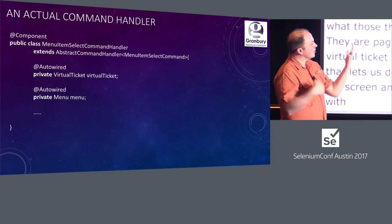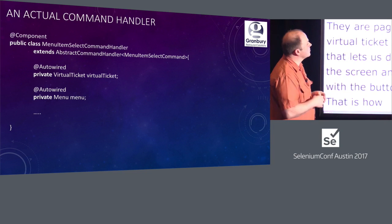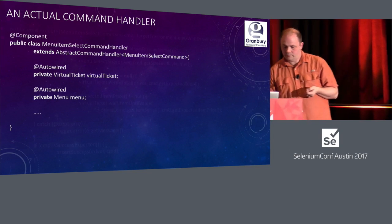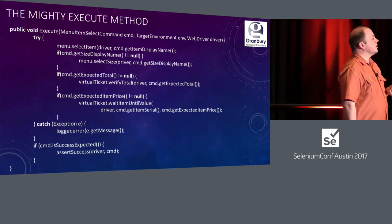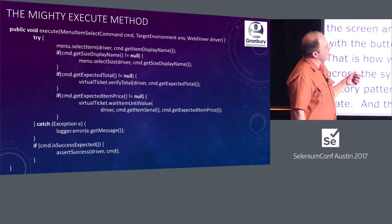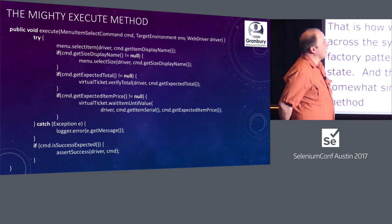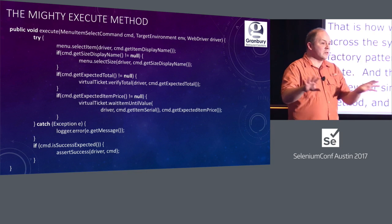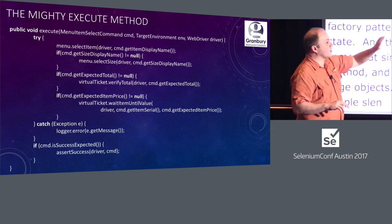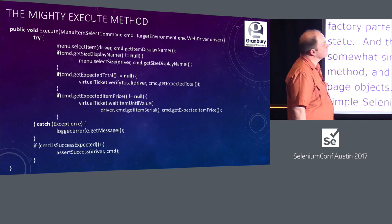And so that's how we can share all these dependencies across the system without having to come up with our own factory patterns. And they can also maintain state. That's one of the reasons that we like to do it. And then this is a somewhat simplified version of the execute method. Most of this is delegating down to page objects. If you're using a very simple Selenium JUnit with a page object pattern, this is probably the code that would go in your actual JUnit test case. But in our case, it goes down the stack a little further.